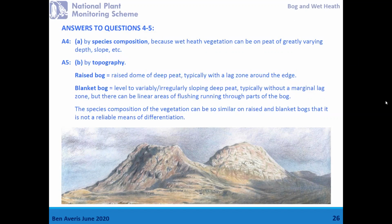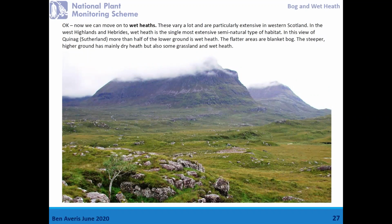Okay, so we can go on to the next page here, which is actually wet heaths, because we've gone through bogs there looking at typical species and how to separate the two fine scale bog habitats from each other.